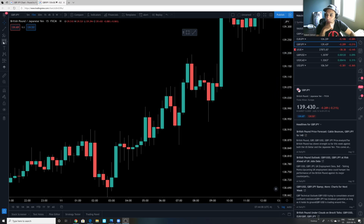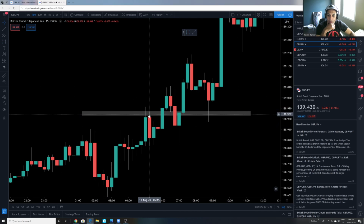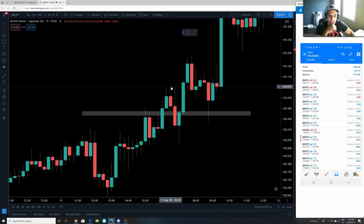So basically, what was happening was we had a minor resistance on the 15 minute, which broke right over here. So I was like, okay, you know what? Since we broke this resistance, now there's going to be a higher chance of price to continue moving bullish, where the trend is bullish and it should work, right? So this candle closed, and then when this 15-minute candle broke the high of the previous 15-minute candle, right over here at 139.070, I took a buy.